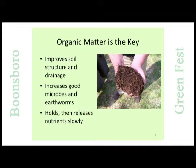Every year after, you want to at least put about another inch on there because it will begin to be used up. Organic matter is really amazing stuff. It's from dead organisms, maybe dead leaves, all kinds of things that go into organic matter. And it improves the soil structure.